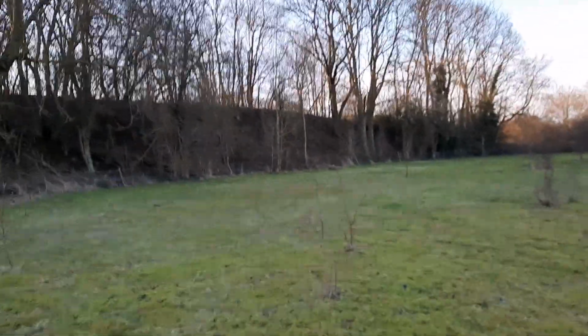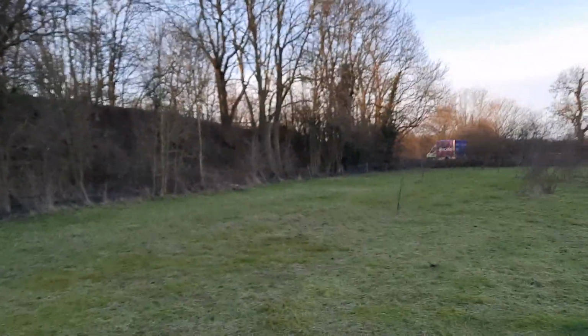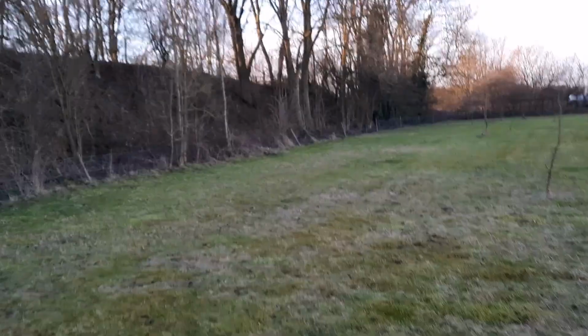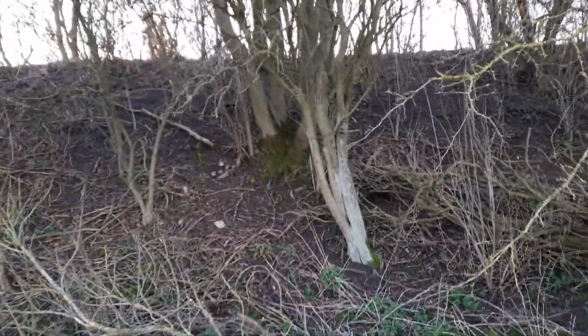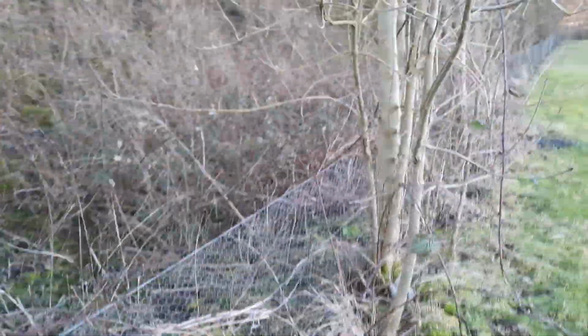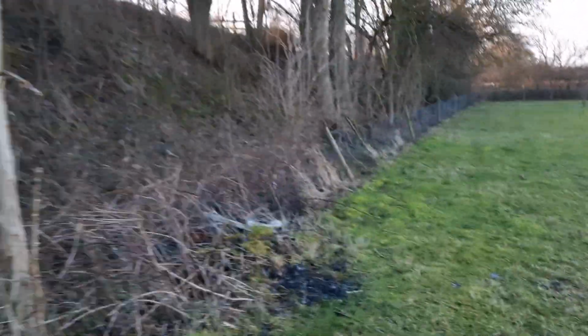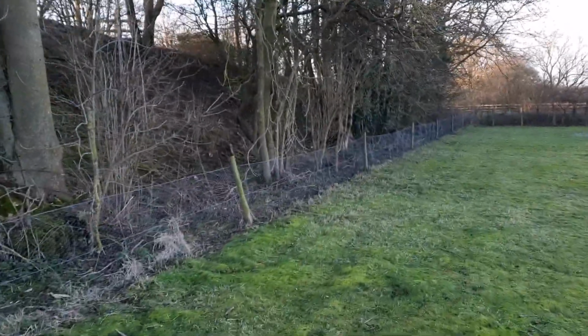I can see a few trees down in this little wooded area. Thankfully the big ones are all still standing, but there are some casualties. Don't know if you can see the branches up there. There's loads of little branches down here. There's a sizable, yeah, look, that's broken off, which is quite a sizable tree. We need to have a session with a chainsaw at some point and get these cut up into little logs.